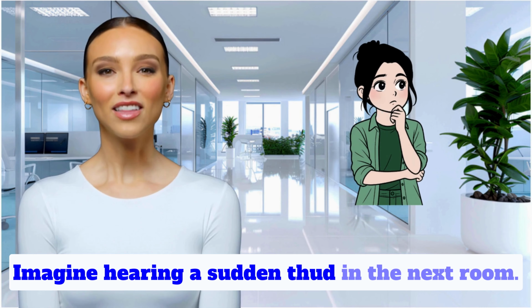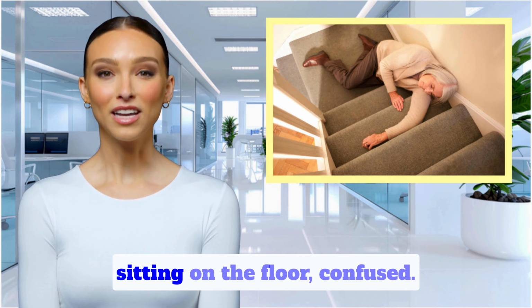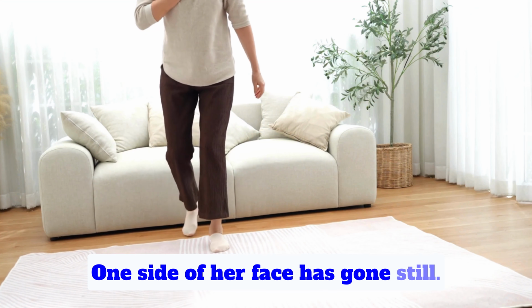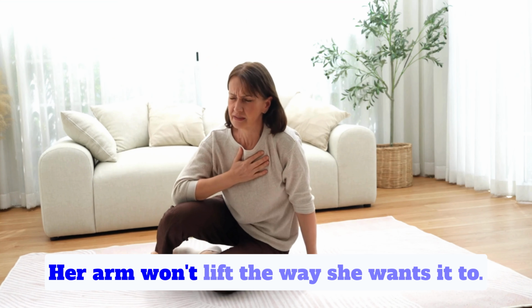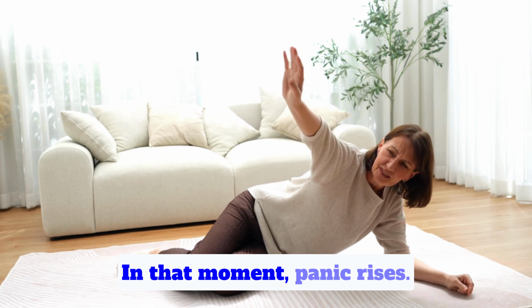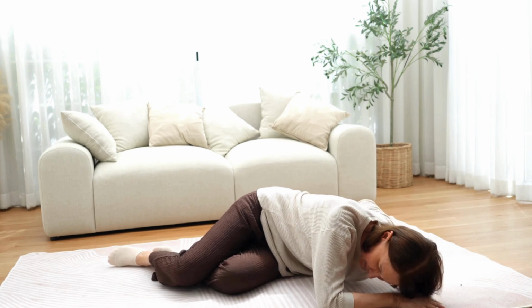Imagine hearing a sudden thud in the next room. You rush in and find your mother sitting on the floor, confused. One side of her face has gone still. Her words are tangled. Her arm won't lift the way she wants it to. In that moment, panic rises. But knowledge is what turns panic into action.